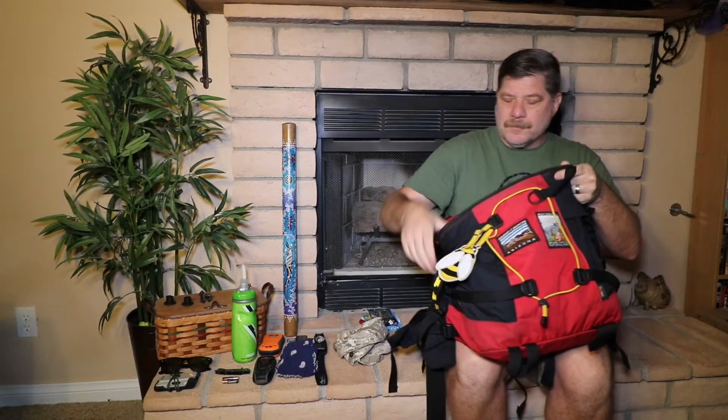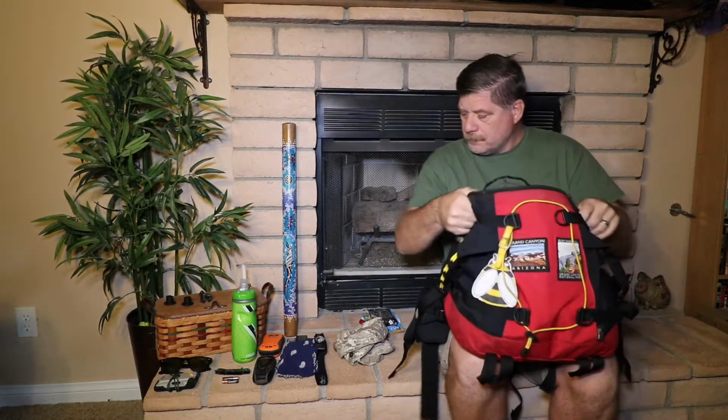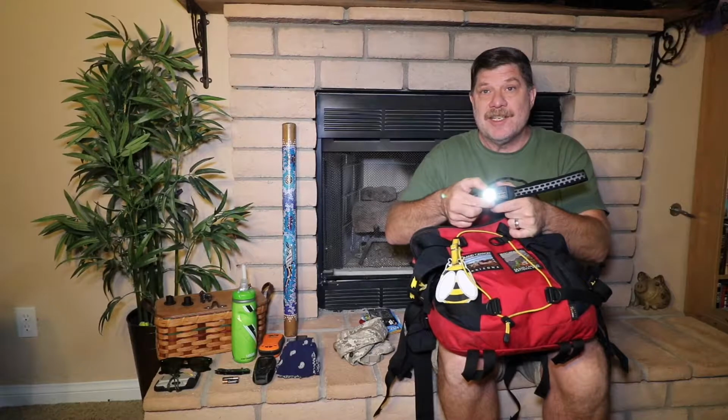Next, I have a pair of fleece insulated gloves, which are always handy. You can use them either for warmth or for holding things in rough terrain. The next thing I have is a headlight. And this is a very good thing to have in a slot canyon, because even though it's during the day, it can get very dark.